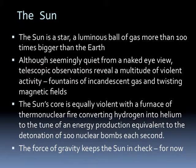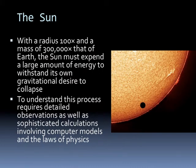The Sun's core is equally violent, with a furnace of thermonuclear fire converting hydrogen to helium to the tune of energy production equivalent to the detonation of 100 nuclear bombs each second. The force of gravity keeps the Sun in check for now. So with a radius of 100 times and a mass of 300,000 times of the Earth, the Sun has to expend a large amount of energy to withstand its own gravitational desire to collapse. To understand this process requires detailed observations as well as sophisticated calculations involving computer models of the laws of physics.